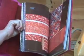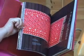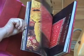These are samples of very old batiks. You could buy batiks very cheap, but if you went in for one of these, you'd have to have a fat wallet.